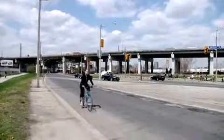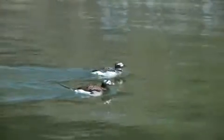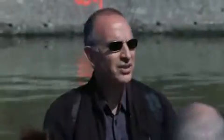Just as we've learned that ecology is so complex when we think of nature, the human ecology is just as complex, and we're integrating that complex human ecology with the complex natural ecology along the river.